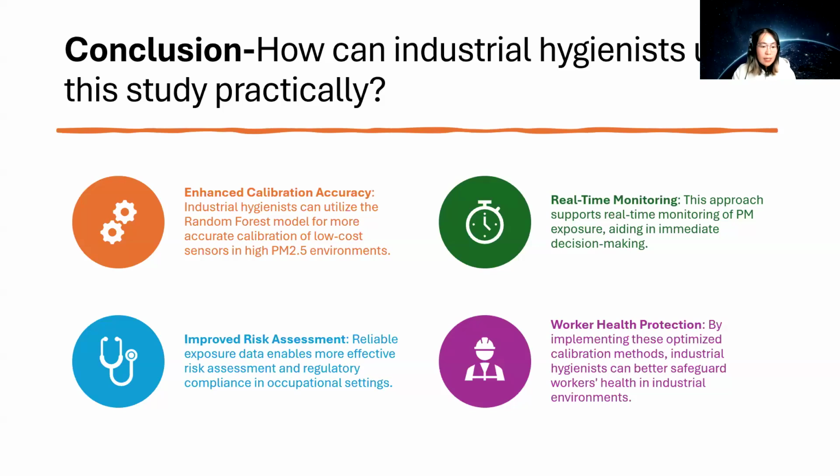And finally, it helps with workers' health protection. By adopting these optimized calibration methods, industrial hygienists can better safeguard workers' health in industrial environments. And lastly, accurate exposure measurement allows for better protective measures, contributing to overall workers' well-being and reducing the risk of health issues associated with PM exposure.